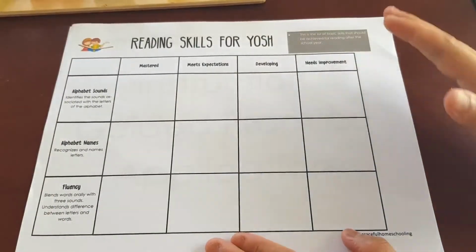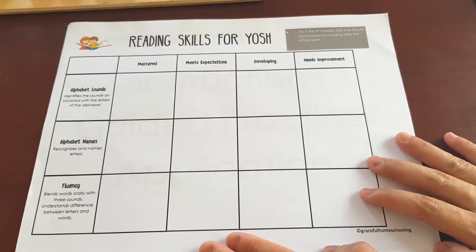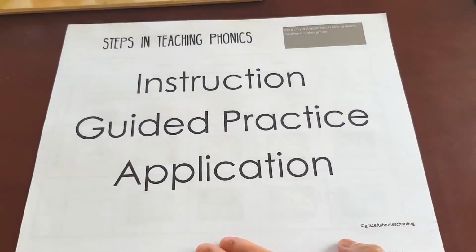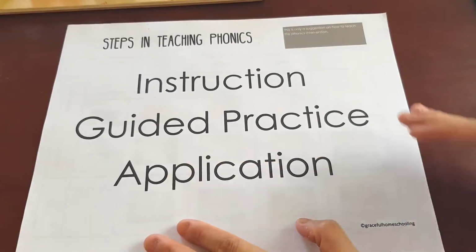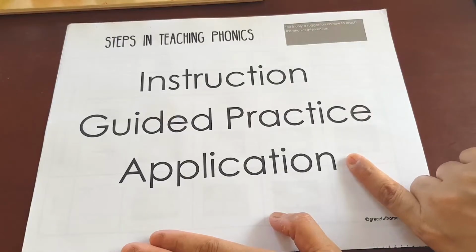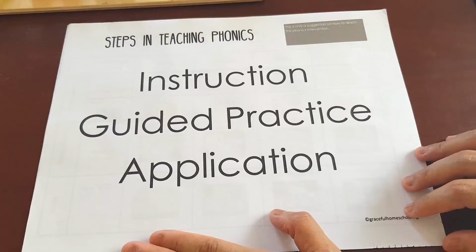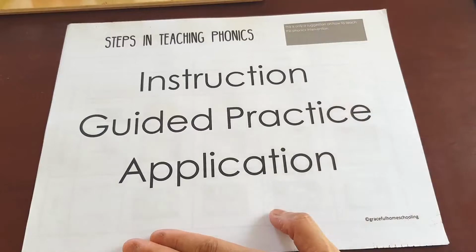Okay, a lot of moms are asking me kung paano ko tinuturuan yung mga anak ko ng reading. Okay, or phonics or English. So I came up with these three steps, okay? Three steps in teaching phonics or teaching reading. So this is only a suggestion on how to teach this phonics intervention. First is instruction, second is guided practice, and then next ay yung application. Okay, so these are the three steps on how I teach phonics or how I teach reading. Even in math, this is how I also teach them math. So instruction, guided practice, and application.